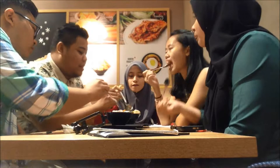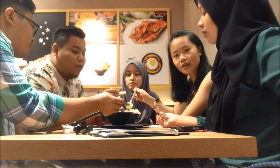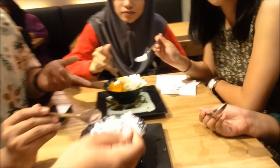Hey, but I just discovered one thing. The staff here just now told me that you can find another mango below the shaved ice. Oh. Yeah. Full of mango. It's full of mango. Let's see if it's full of blueberry. I don't know if you guys want to see this, but it's kind of messy. It's mango. There's mango underneath.